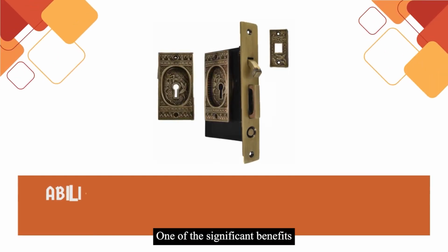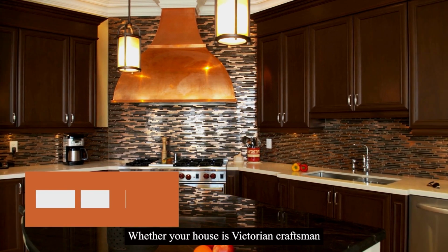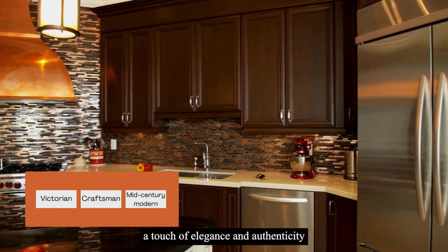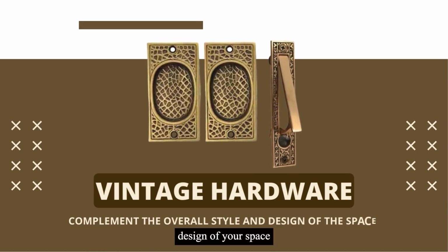One of the significant benefits of vintage pocket door hardware is its ability to enhance the architectural appeal of your home. Whether your house is Victorian, craftsman, or mid-century modern, vintage hardware adds a touch of elegance and authenticity that stands out. These timeless pieces not only catch the eye but also complement the overall style and design of your space.